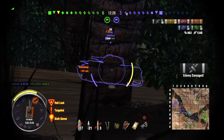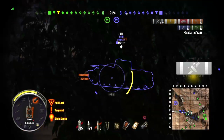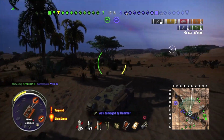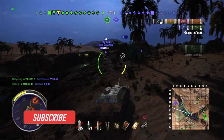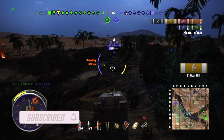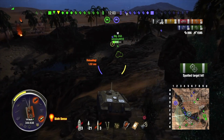2,700 damage per minute, which gives it 20 rounds per minute, has a 3-second reload. It does 135 damage per shot. Its pen is not the greatest. It's 150 on its standard and 194 on its premium. Its aim time is 1.5, accuracy is 0.3. Yeah, the gun's really good. It's just the pen that's probably going to hold you back, but the gun's DPM is amazing.